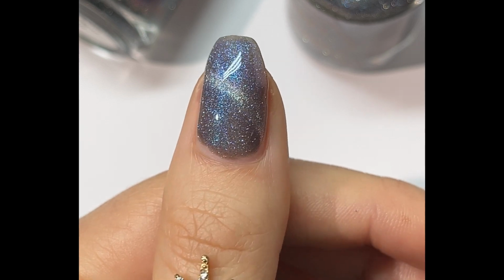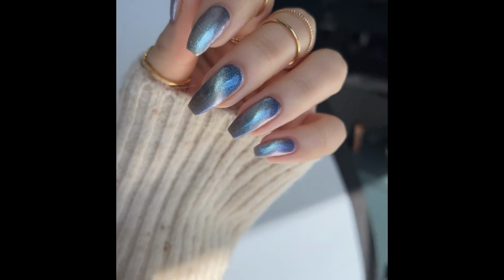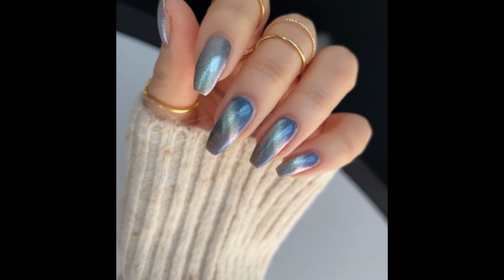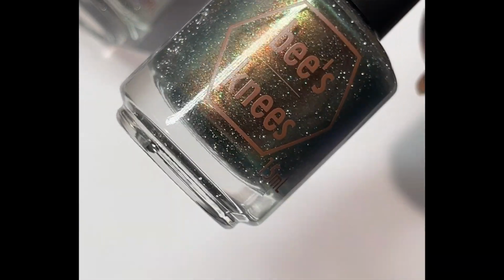This is 2 coats, just magnetized and unmagnetized. And here we have 3 coats over my natural nails. My index is not magnetized, so that's how it looks on its own. And then if you magnetize it, it has just a super strong blue glow.